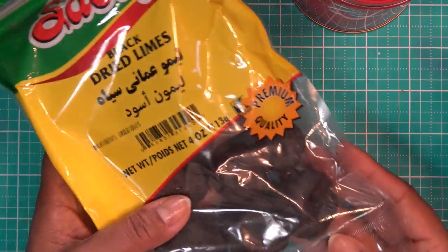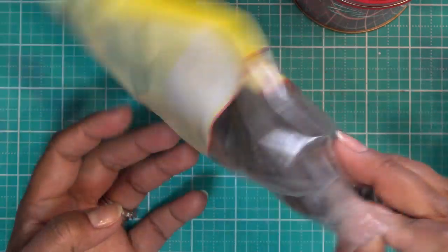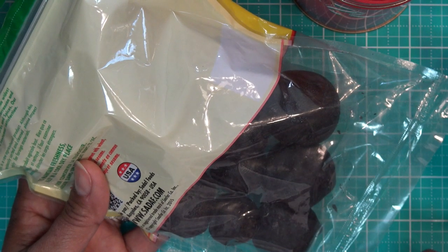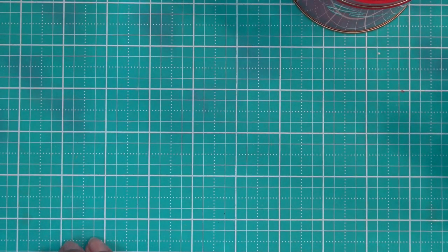Tons of things like this. Scary! Black dried limes. So they're dried limes, but they turn this black color, or whatever they do to make it that way. But these are kind of stewed and things. You add them in different recipes, savory recipes, obviously. So kind of interesting. I do have some ideas of how to use that with some recipes.